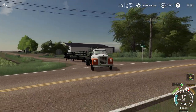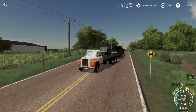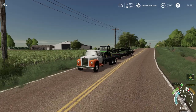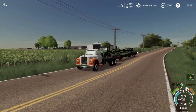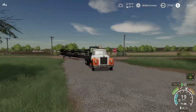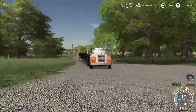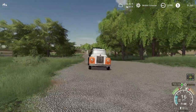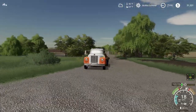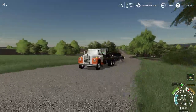Not gonna be able to go at any fast speeds, that's for sure. Probably need our blinkers on. I'll see you back at the house. So we are pulling right over here. So one near miss of a car. They seemed like they needed to get home worse than I did. But no damage, so that's good. We're taking this old International down our country road here.